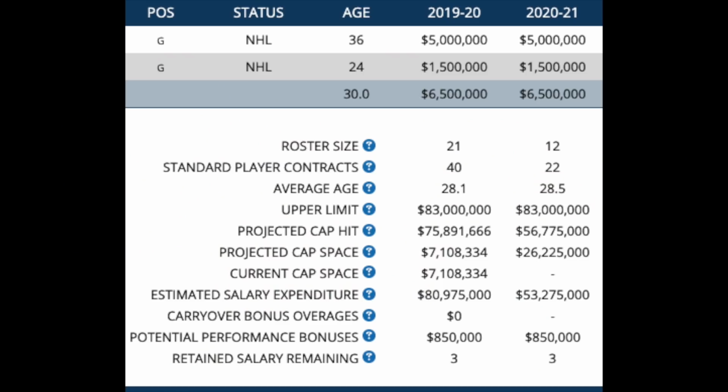Now, from a salary cap situation, they do have 21 contracts in place for next year, so they really don't need to have a whole lot of players re-signed here. Obviously, like the RFAs we discussed, but the UFAs could all leave. They're not necessarily players that they have to keep. Those 21 contracts value $75.8 million, so based on the cap likely going up to $83 million, that gives them just over $7 million in cap space to work with. So obviously with that Roman Josi extension, it's likely going to be expensive.